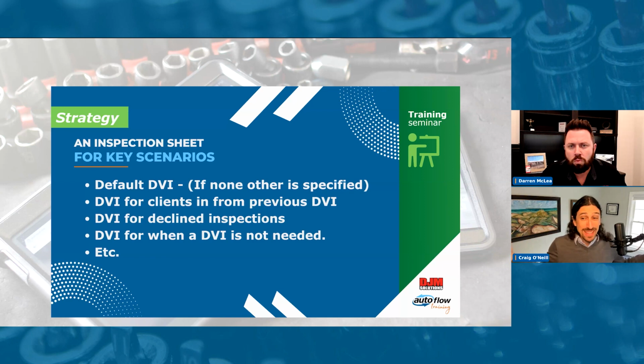Loose tire, maybe? Oh, I'm sorry. Not that a repair was not needed, but that an inspection was not needed. Right.